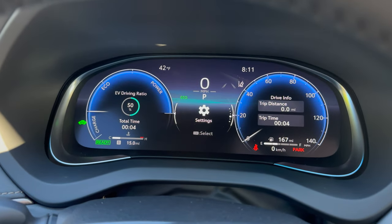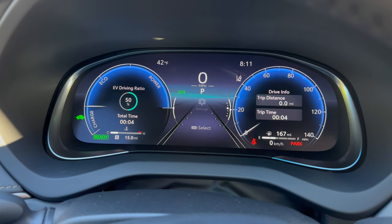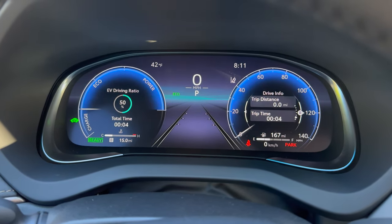Let's hold it down. You can do messages. That's for radar cruise control, lane centering.